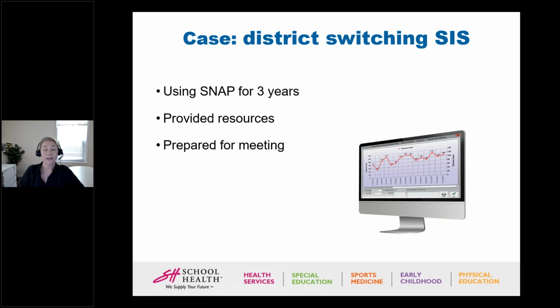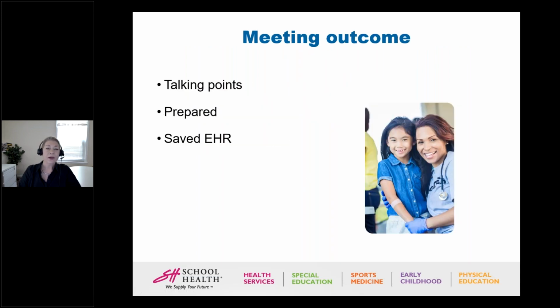And I did. I knew they would all want the nurses to use the same software. So I sent some information. It included high-level talking points and major differences between a SIS and a true EHR. So the health director assigned 3 nurses to review the information in preparation for the meeting.